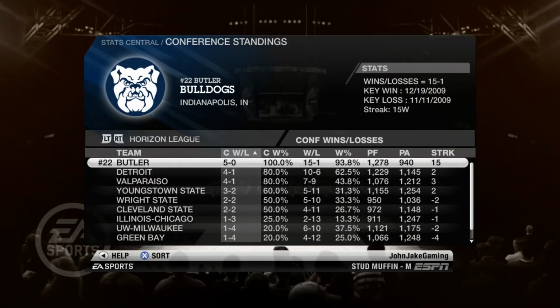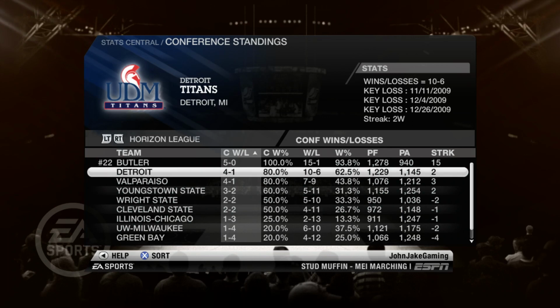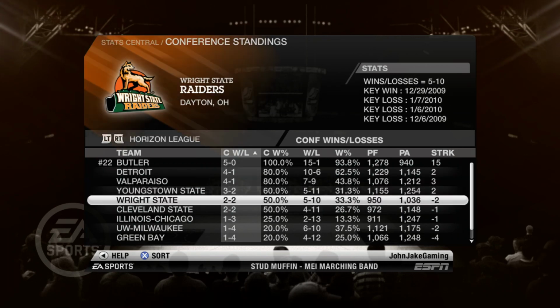As we take a look at the conference standings, they're 4-1 in Horizon play, whereas we're kind of sitting in the middle right now. Definitely still in the thick of things, but we still have a lot of work that still needs to be done going forward.